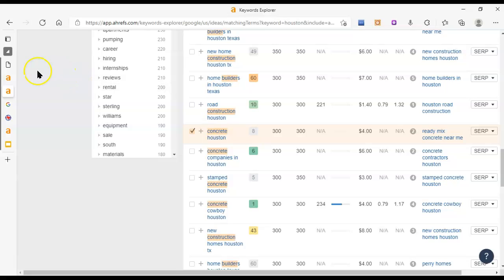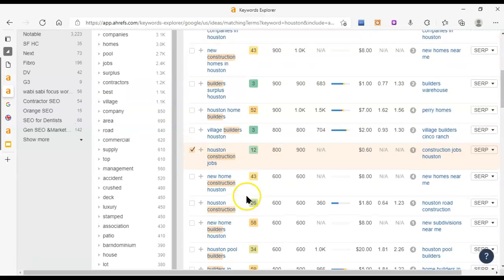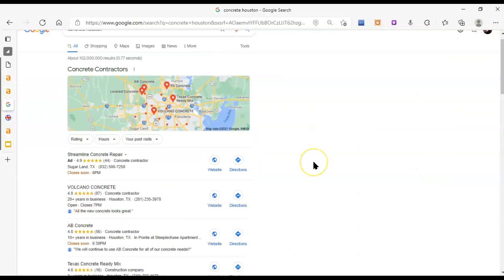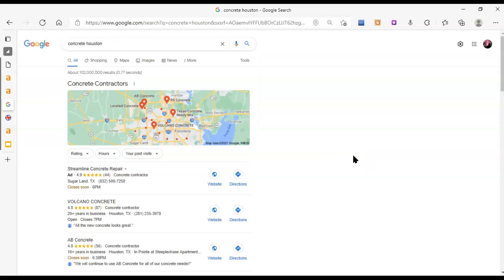So that's the one I'm going to focus on here, because I think it's going to be a shorter term win, and you can then use that revenue from getting lots of these smaller jobs to really go after those bigger ones like Houston, like these ones up here. So let's check out what happens when we type concrete Houston into Google like 300 people are doing every single month.